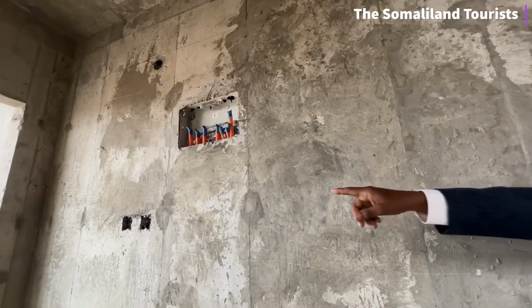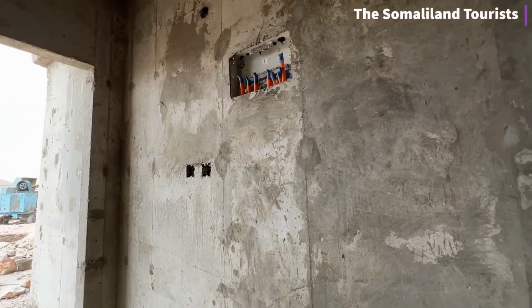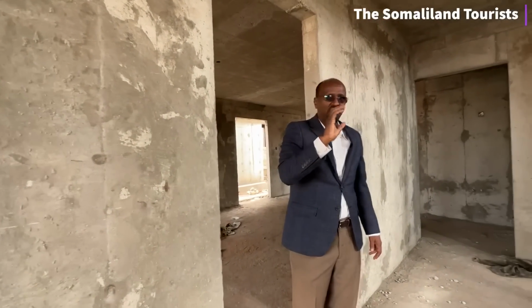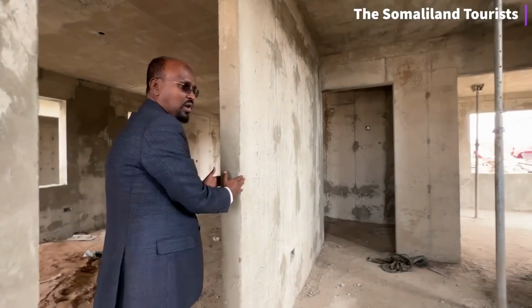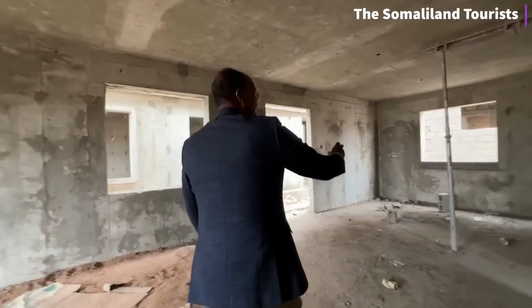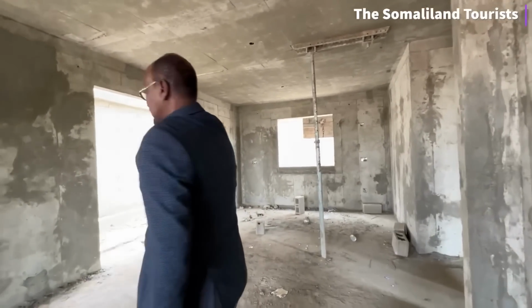We put the sockets where they're going to sit. We put pipes, sewage pipes, water pipes. Everything is inserted in between the wall. And once we do that, then later on it's very easy now to run. You see, we have everything. Later on it's very easy.